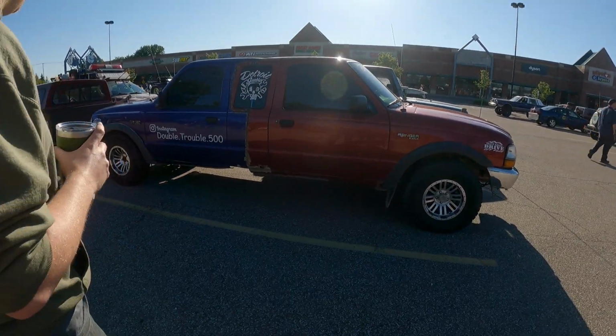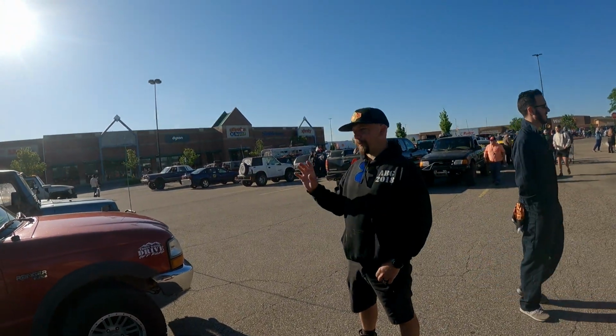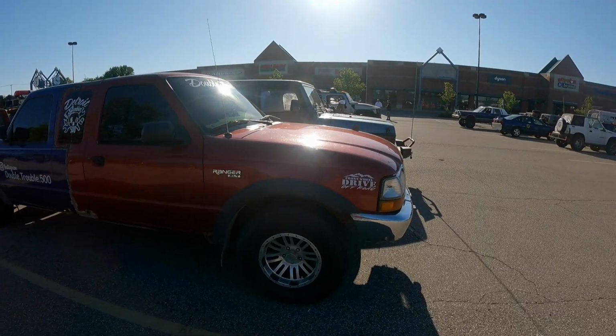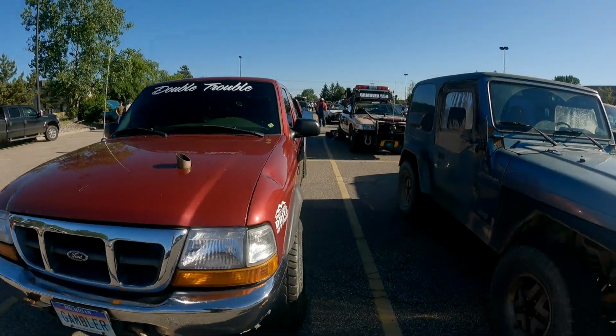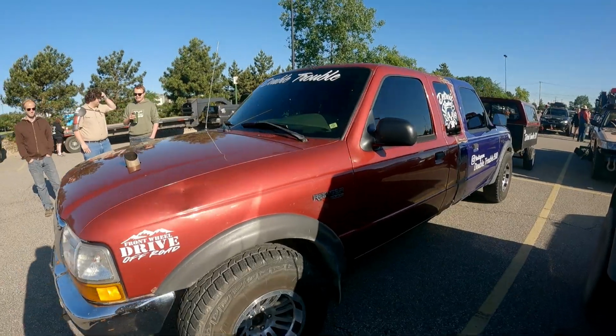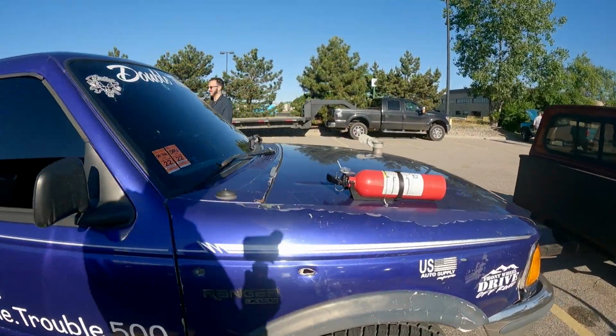Oh my gosh! Tell me, do both of these actually run? No, so the red side's the driving side, only because every Gambler we try to stick to the $500 Gambler budget. Okay. So everything running, driving, we're like 475-ish total into. Okay. But it is 4-wheel drive.